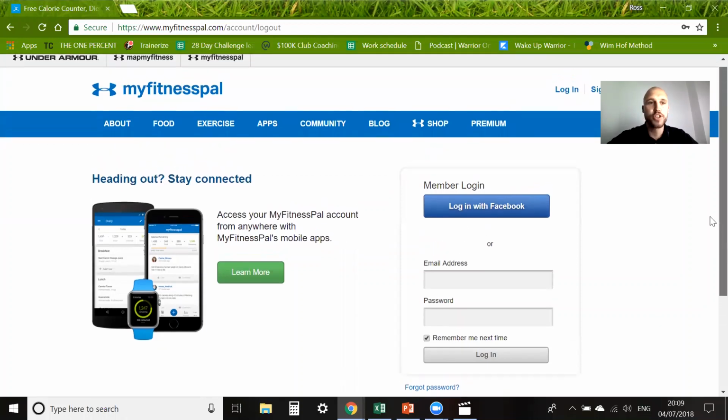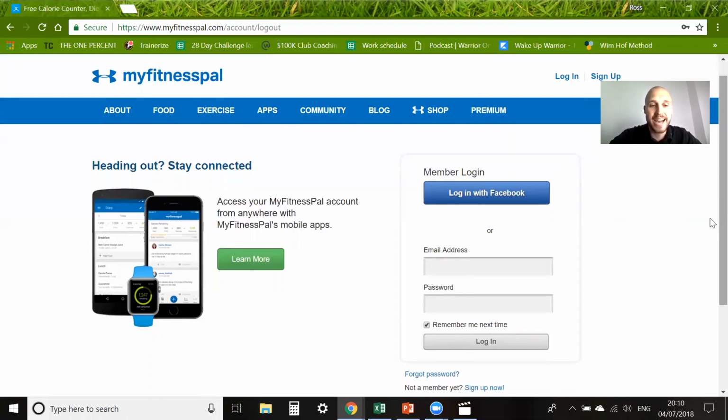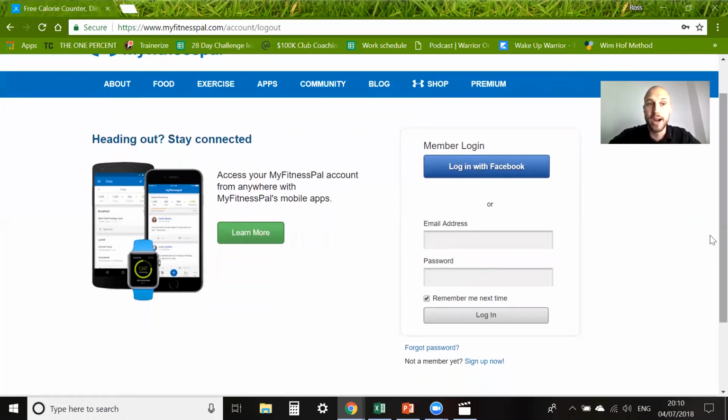So here's what you're going to do. You're going to come onto the myfitnesspal.com. This is the desktop version. I highly recommend getting the app on your phone. It's a lot more user-friendly. It's easier to scan barcodes and enter your food on the go. So do this through the app. Make sure that it's on your phone. You can then connect that with your Trainerize app, which I'll be showing you how to do during this video.